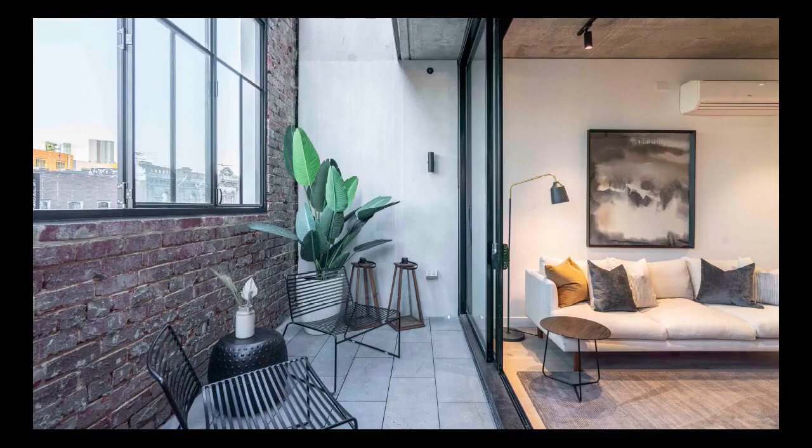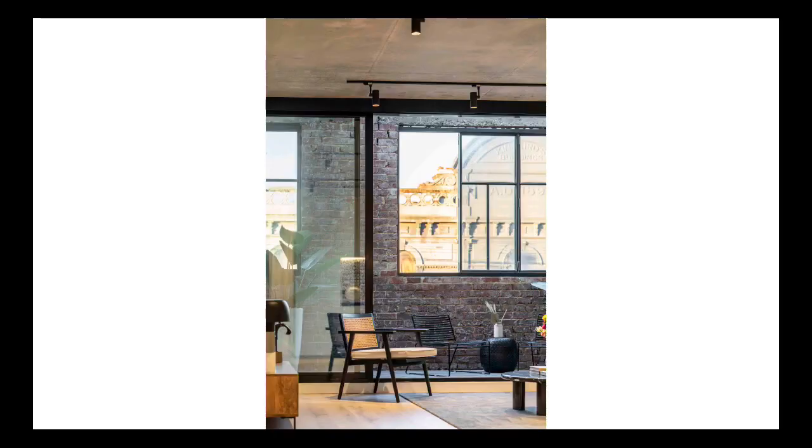Same shot. So one of the apartments behind the heritage facade, so clear void between the two to allow for light and ventilation, but you get this unique aspect over the top of Johnson Street when you're within the apartment, as you can see here.